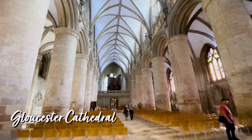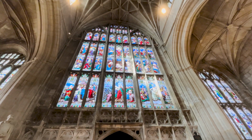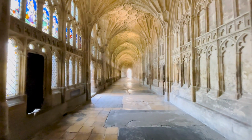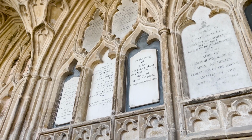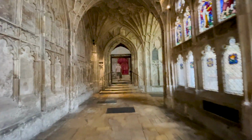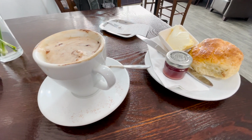Gloucester Cathedral is an amazing place to visit. It's famous for, among other things, its collection of stained glass, which dates back to the 14th century. It's also famous because scenes from both Harry Potter and the Sorcerer's Stone, or Harry Potter and the Philosopher's Stone if you're in England, and Harry Potter and the Chamber of Secrets were filmed in the cloisters. After visiting the cathedral, I stopped for my very first of many cream teas.